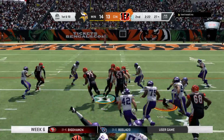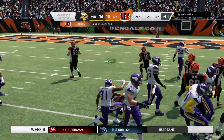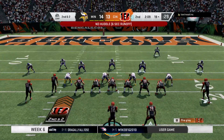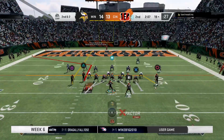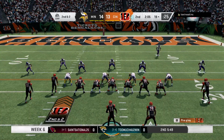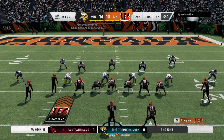They'll run on 1st down. Mixon. And the result here, a pickup of 8. Leaves him with 2 to go on 2nd down. 8 yards on the pickup. Brings up 2nd and 2 at the Vikings' 19-yard line.